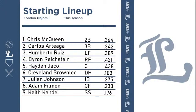Hayden Jaco, after the home run last Saturday, gets moved up into the fifth hole. Cleveland Brownlee, who's in a bit of a slump right now, goes to the sixth spot. Julian Johnson hits seventh. Adam Philman eighth. And Keith Candell bats ninth at shortstop. 1 through 5 in this London Majors lineup, Dylan, hitting over .300 and well over .300 at that.